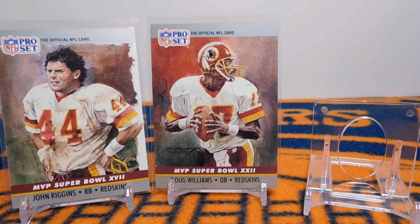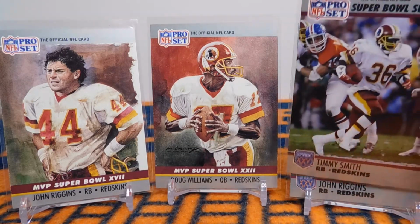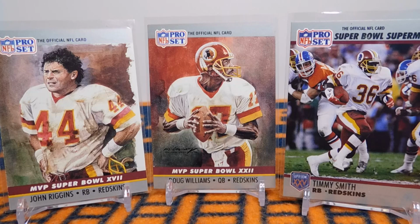Pro Set also had some insert cards of Super Bowl MVPs, and that would include John Riggins, as well as the really impressive MVP performance of Doug Williams in Super Bowl 22. And for Super Bowl Superman, we had John Riggins, of course, who was quite good. And Timmy Smith. I mean, if you're going to have one great game, there's no better place to do it than in the Super Bowl.